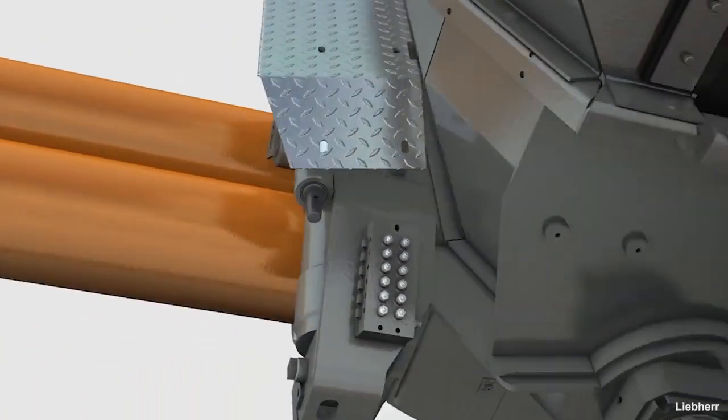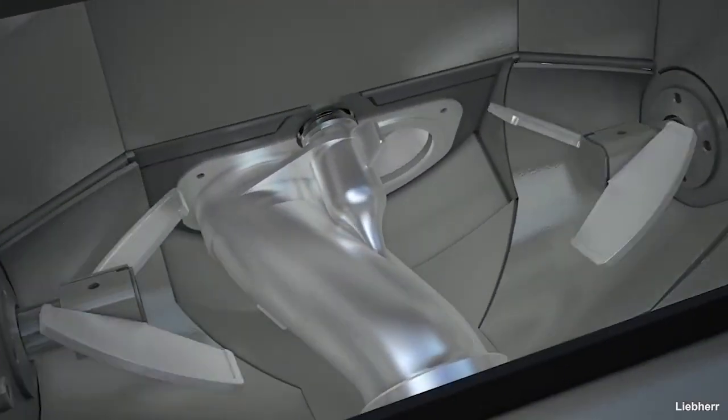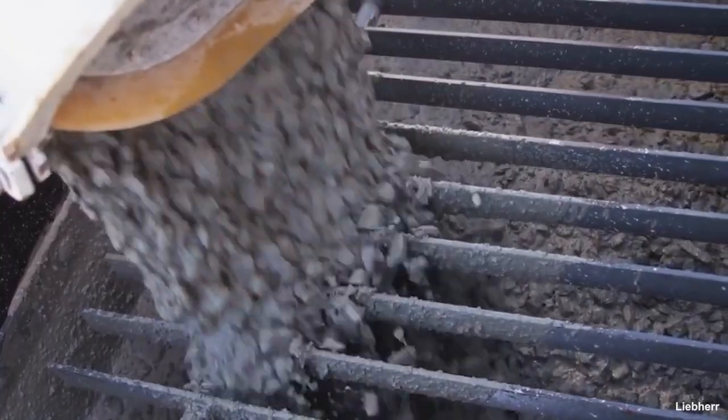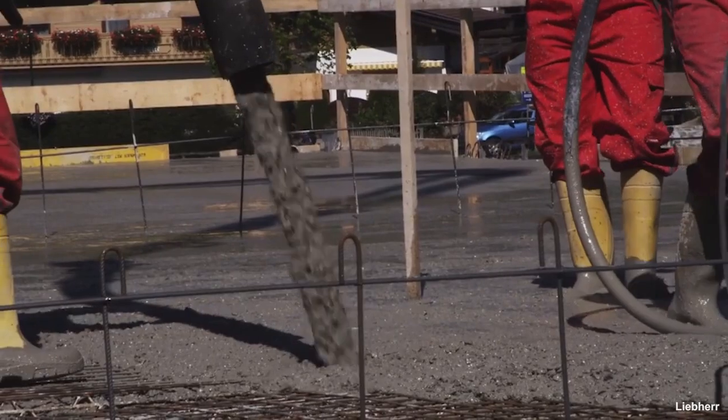Then the two pistons swap jobs. This allows the concrete to flow continuously. A valve is used to switch the cylinders between the hopper and the discharge pipe.